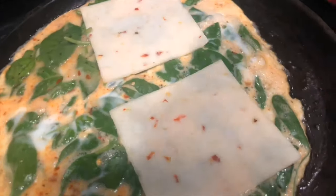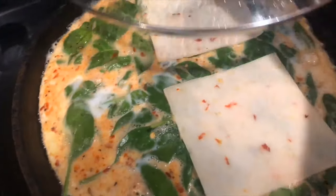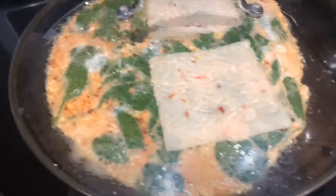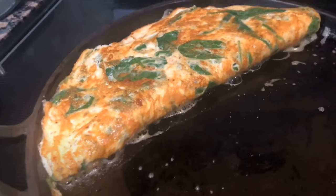I wanted to cook really nice. I'm putting my cheese in so it can start cooking. I'm gonna cover it with a lid so it can melt on top. You know that trick. Everybody knows that trick. So there you have it. I just flipped it and it's so perfectly well done and it smells so damn good. I can't wait to eat it.